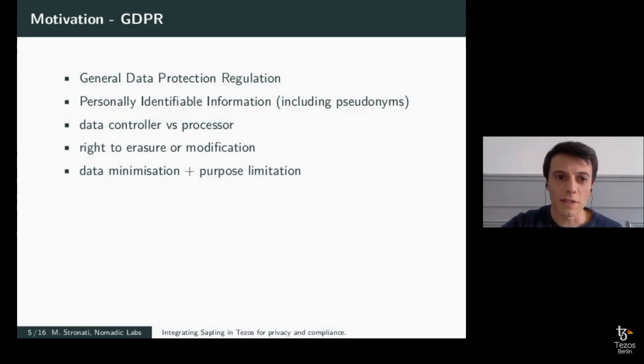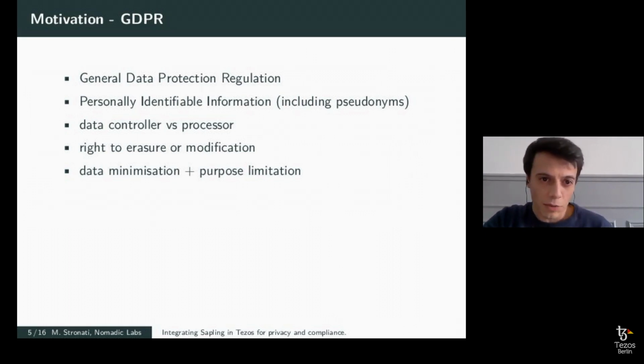So I'm going to just keep going. The only thing that I would like to add about privacy for individuals is the GDPR. Just a quick rundown of GDPR. It's the General Data Protection Regulation that is enforced in Europe.